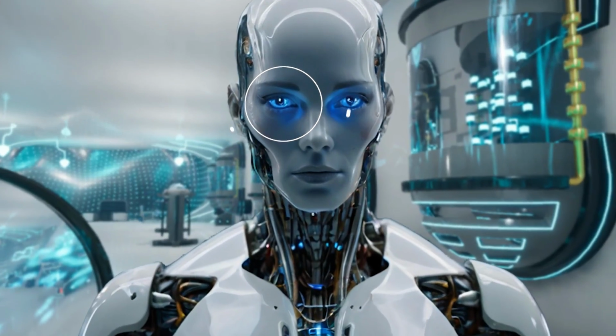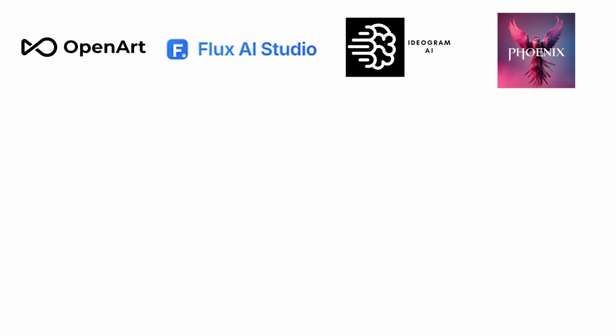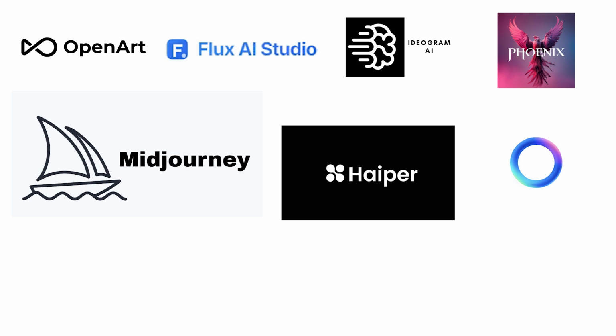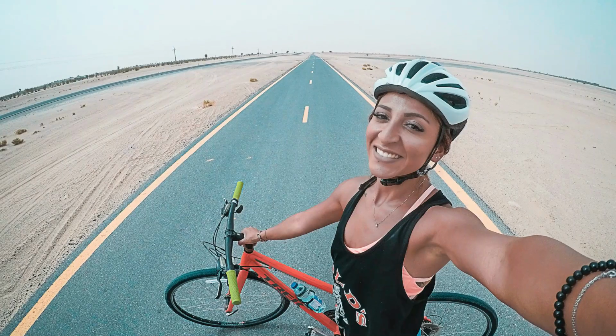AI image generators have come a long way, but which one really creates the most stunning and realistic images? Today, I'm putting OpenArt, Flux, Ideogram, Leonardo Phoenix, Midjourney, Haiper, Meta AI, and ChatGPT to the test, and the challenge is to generate an ultra-realistic selfie of a young woman in her mid-20s. Who do you think would come out on top?